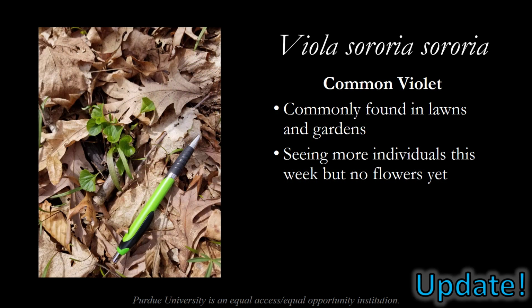Next we have Viola sororia, the common violet. Not much has changed with the common violet this week. We're not seeing any flower buds, but we'll keep an eye on it for future weeks to see when those flowers will start blooming.